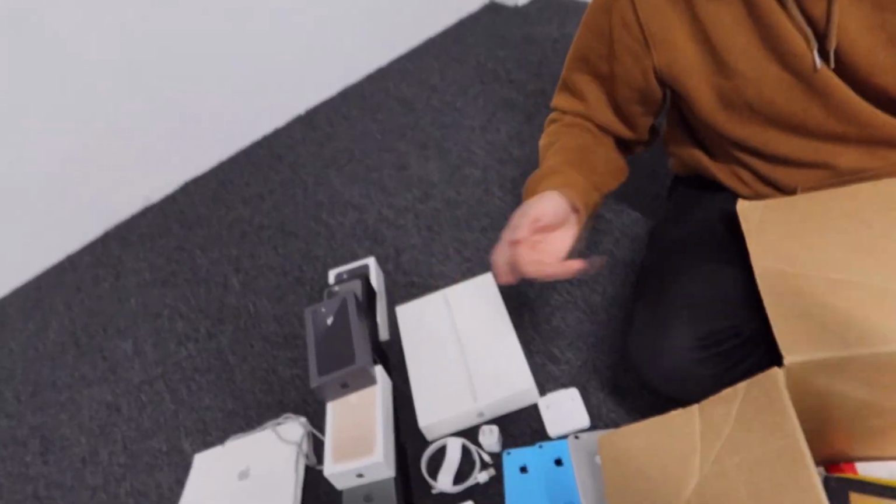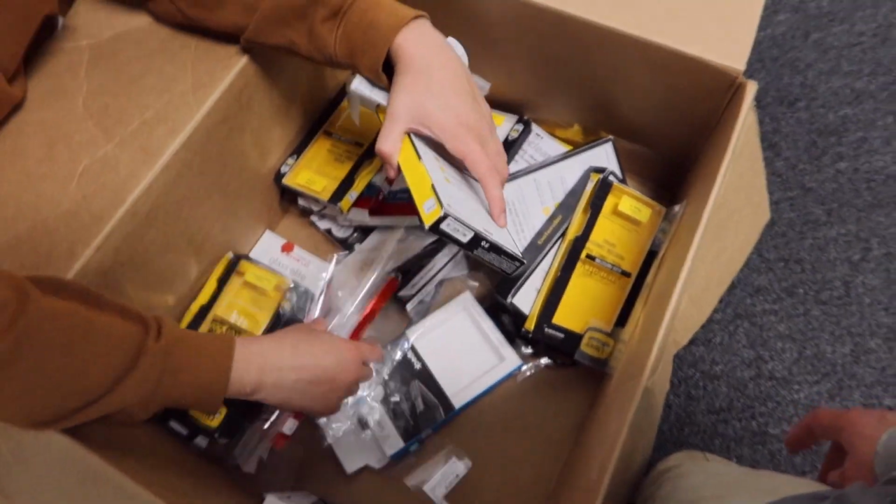40 easy bucks. 30. 40 bucks. A little more because of this one. Yeah, like I'm saying, just right away, we want to make good money. Oh, shipping stuff, so you gotta manage that.